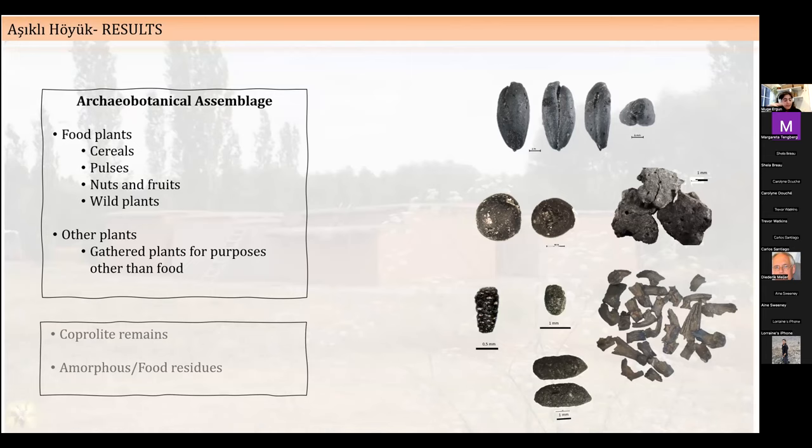So these are our results, but this is a classification that we did for this presentation. There are a few categories. We are going to talk first about the food plants that include cereals, pulses, nuts and fruits, and wild plants. And later mention some other wild taxa, which we understand were important for the Aşıklı community. And in the assemblage, there are also dung and coprolite remains and some amorphous remains, which sometimes can be classified as food residues, like transformed food remains. But we are not going to talk about those due to the limited time.